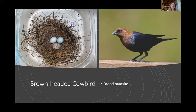This is a bird that used to be only restricted to the grasslands of middle North America, but has really increased its range all over North America as humans spread and cleared forests. So now these are very common in our area. This is the male that you see here. The female is brown, and they have an interesting life strategy.